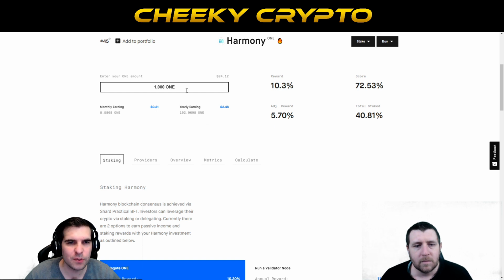But in this example here, let's just say we put 100,000, a smallish bag of Harmony One tokens. That comes in at the current value of $2,412. So a reasonable size bag, I guess. And with that, if you delegate that into the BEW pool, for example, you're going to be getting monthly earnings on your crypto of $20.70, just based on the current value of the One token.